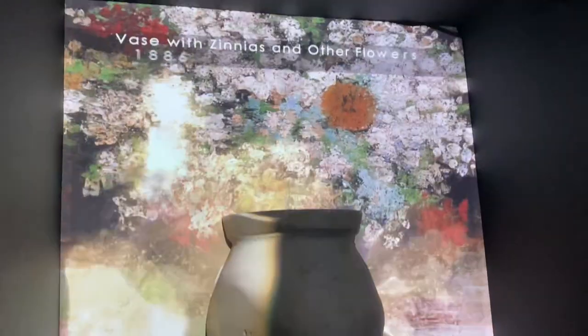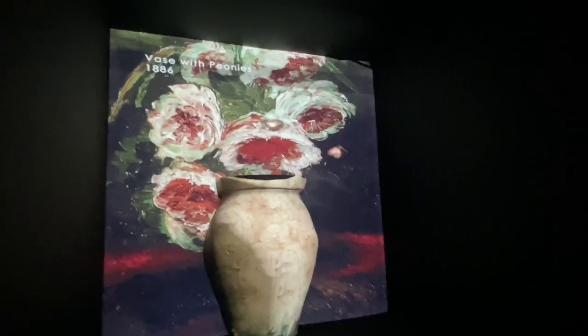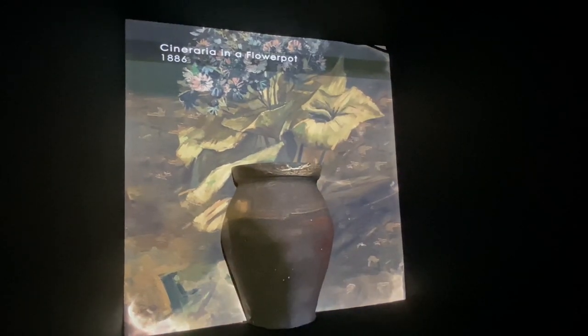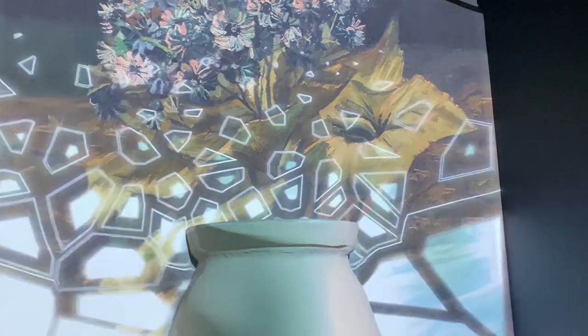Oh. He loved flowers. He did. Me and him are quite similar in that sense. Vase with peonies, 1886. Oh god, look at that. It does give you that sort of eerie vibe though. That did. Cineraria in a flower pot. He's obviously done like 50 paintings of flowers. I think he did more than that.